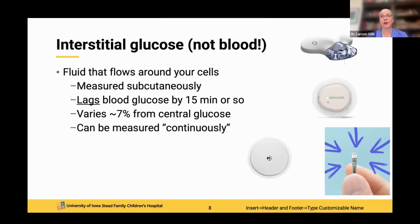The glucose in that fluid around your cells gets there a little bit later than the glucose from your blood. And so when you measure this number, it does tend to happen later in time.